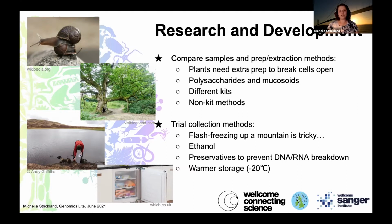And we can try that by using different kits. There are lots of kits that you can buy commercially, and there are lots of individual researchers in universities globally that are producing different methods that might be specific for their organism, but might also work for lots of others. So I think that's about as far as I get with my talk.